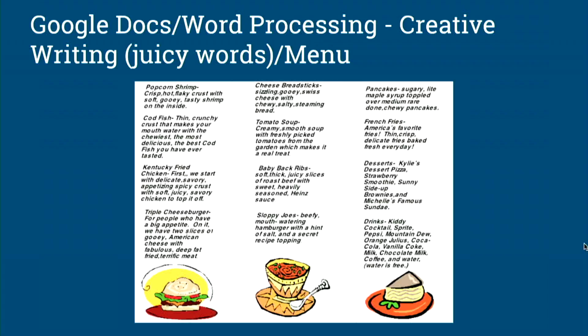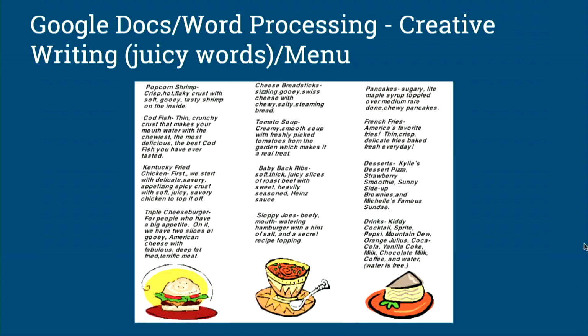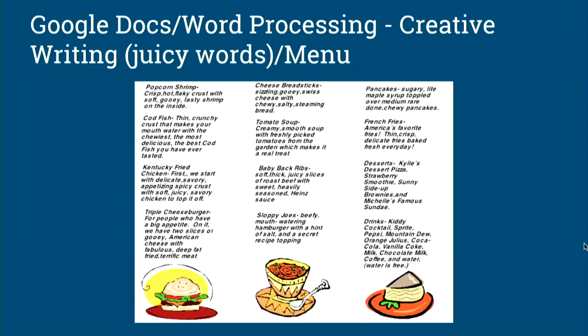They were learning how to write with juicy words. That's not my term. That's the teacher's term. But if you read it, like popcorn shrimp, crisp, hot, flaky crust with soft, gooey, tasty shrimp on the inside. So they were learning to use all those descriptive words, but they did it in a menu instead of just, you know, writing about the dog running down the street.